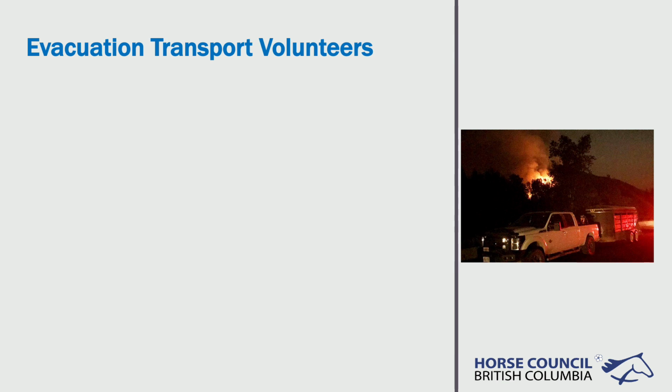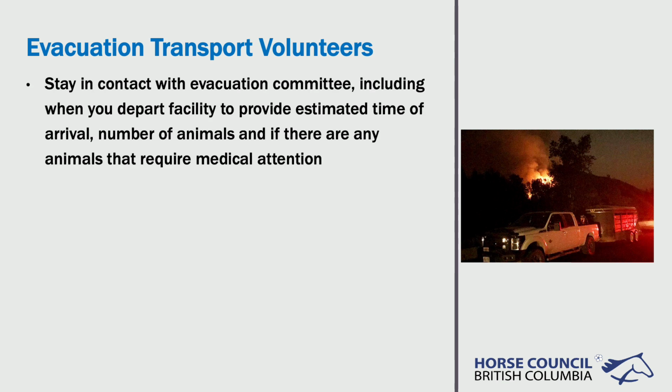Once you are loaded and ready to go, you must stay in contact with the evacuation committee. This includes informing them when you depart the facility to provide an estimated time of arrival at the evacuation site. You will also want to let them know the number of animals you are transporting and if there are any animals that require medical attention. You will want to drive cautiously and on alert for any road hazards, including animals fleeing the area on their own.